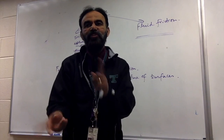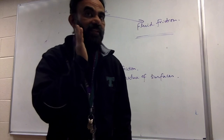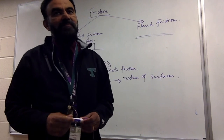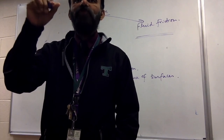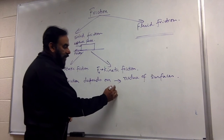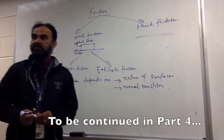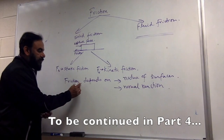What is changing between these two scenarios? Force that is applied. Downward force from the hand. The force that one object exerts on another. Which force? That's my question. It's the normal reaction. So friction depends on normal reaction, and nothing else. These are the only two factors for static friction.